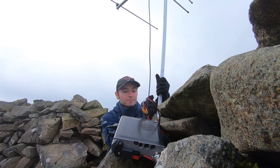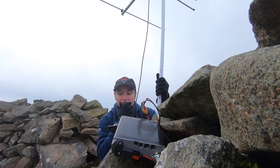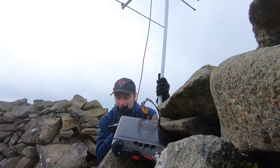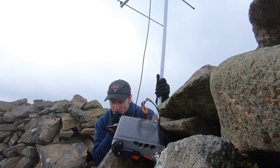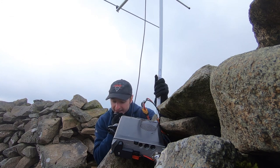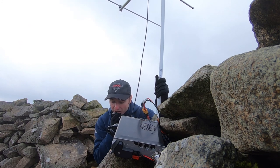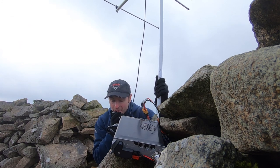Thank you. All copied. All wonderful copy. It's quite windy up here, about 30 mile an hour winds. But this is an 8-pointer. The operating altitude is 2,730 feet. Operating from India Oscar 82 Hotel Victor. India Oscar 82 Hotel Victor. Back to you.